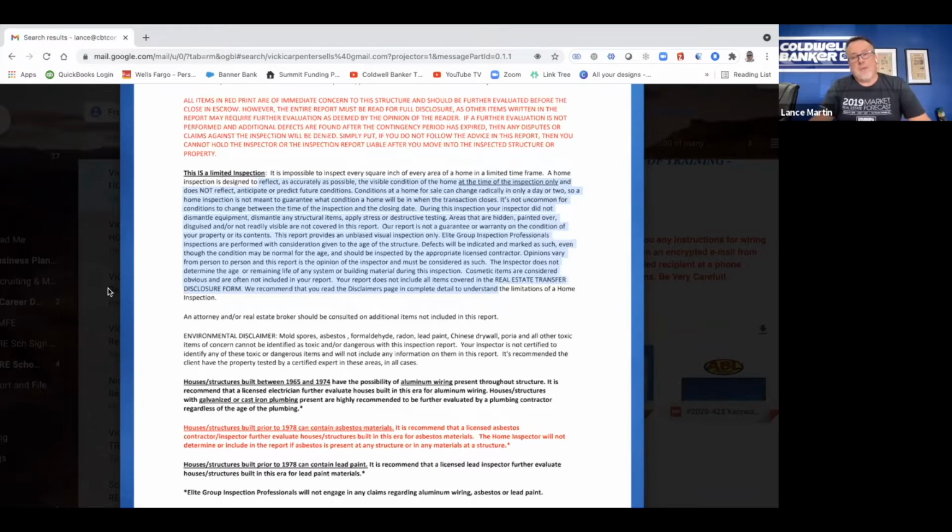And of course, which one is the buyer going to want? Buyer wants the $4,000 fume because it must be better. It's more expensive, therefore it's better. So all those reports go to the seller.